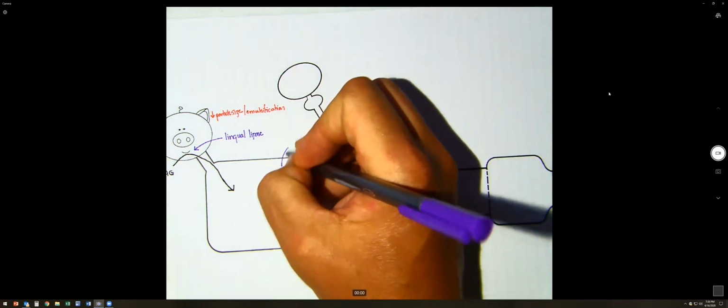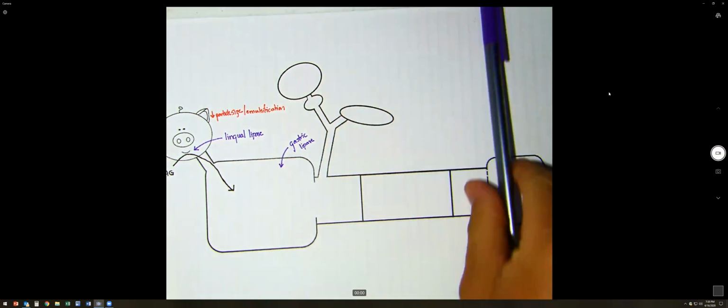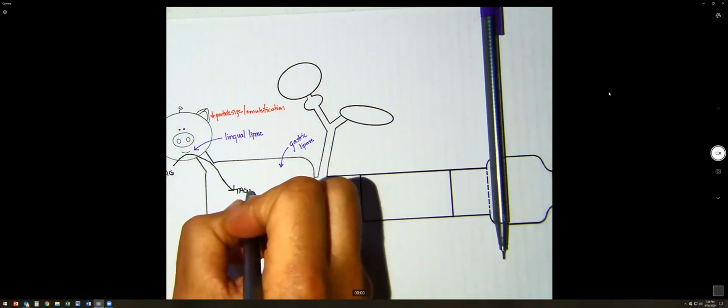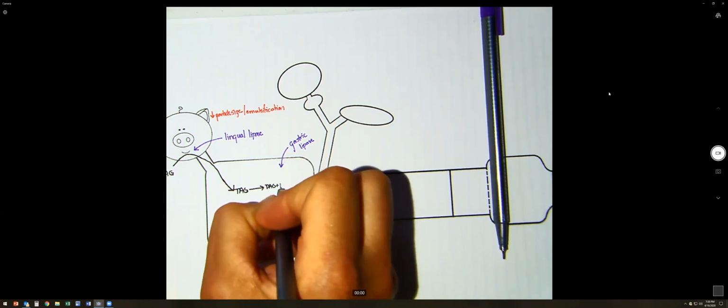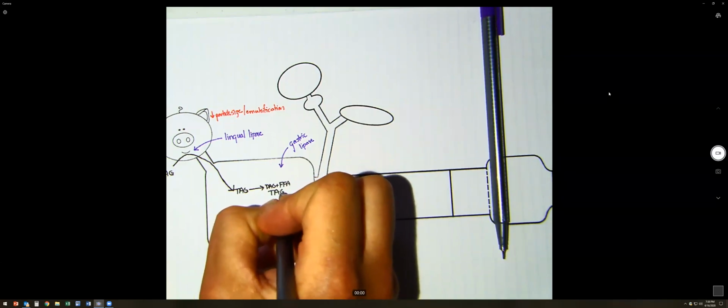Okay. In the stomach, we're going to have gastric lipase. And both lingual lipase and gastric lipase can operate at a low pH of the stomach. So that's something kind of unique about them, is that they function at the low pH of the stomach. And what they're going to do is they're going to take this TAG we have, and we're going to produce DAG plus a free fatty acid. But predominantly, most of the fat is still going to be present as TAG.